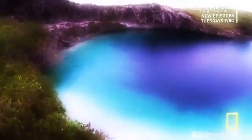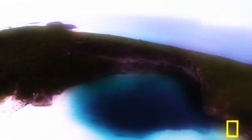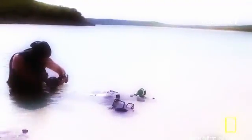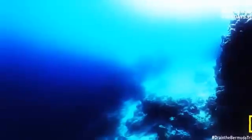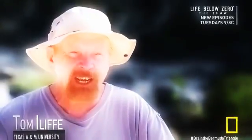Dean's blue hole is the biggest and deepest of them all. Tom Iliff is one of the world's leading blue hole experts and well aware of the dangers. There have been instances where people get too close to the edge, and there's a very steep slope of sand that drops down into the blue hole. If you're not careful, one step over the ledge and you go sliding down into it. Over the years, Dean's blue hole has claimed several lives.